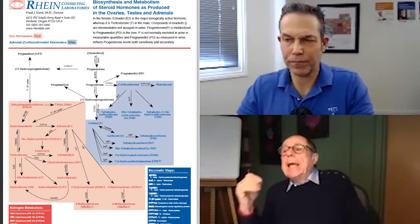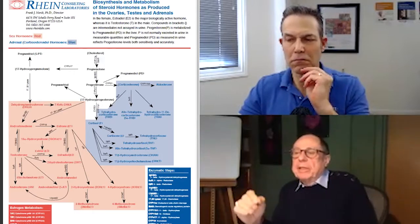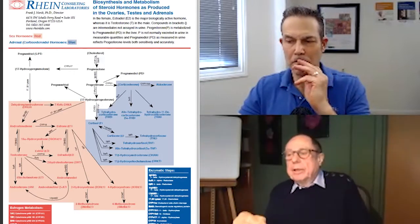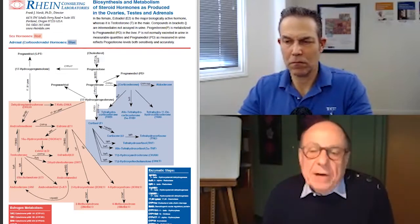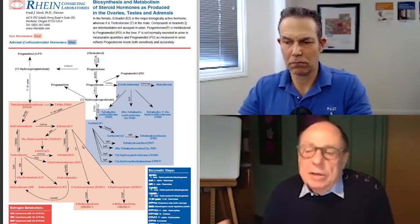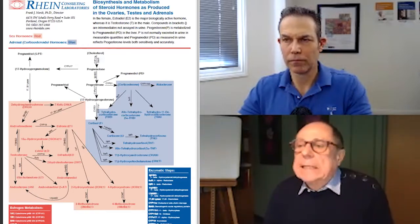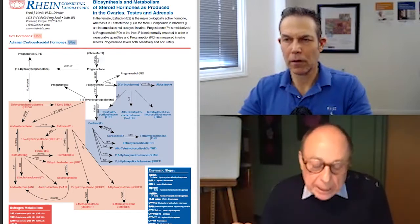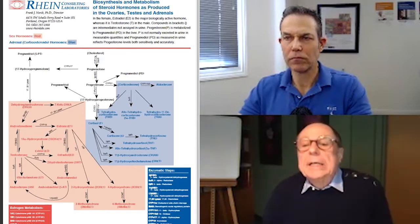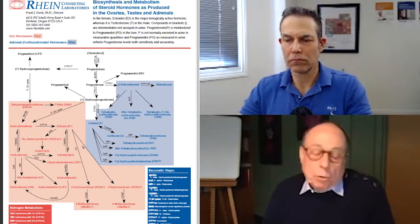Okay. If you look at the sum of those three metabolites, and I think that's probably the most important thing that we can say, the THE plus THF plus 5-allo-THF, if that is elevated in men greater than about 6,000 to 7,000 micrograms per day, you can almost bet that that individual is insulin resistant, has metabolic syndrome, is pre-diabetic, and or frankly diabetic.